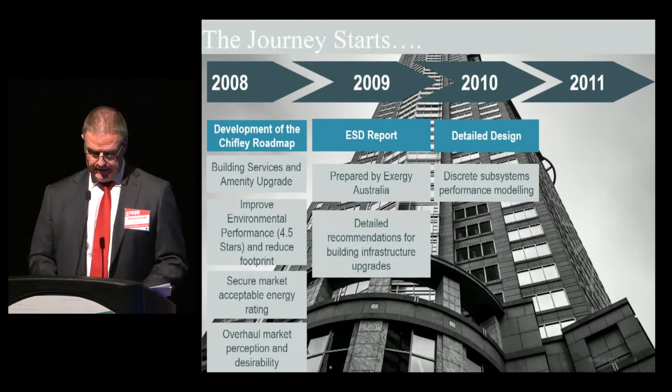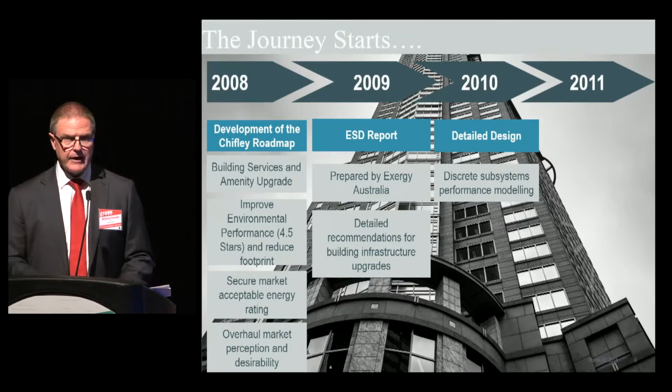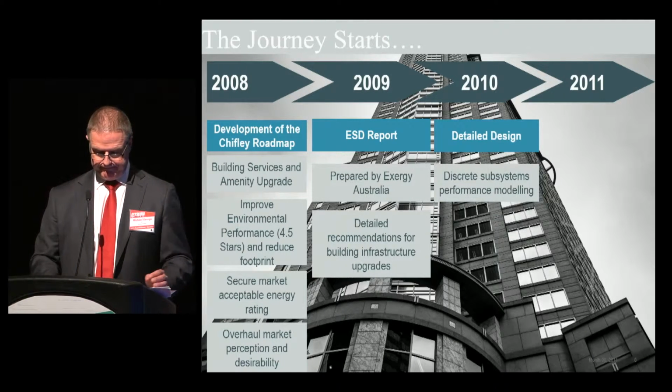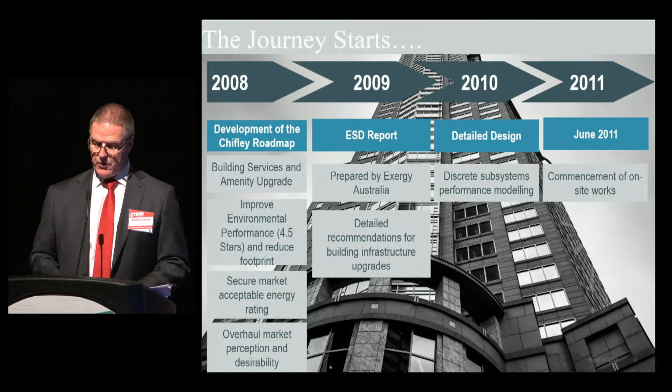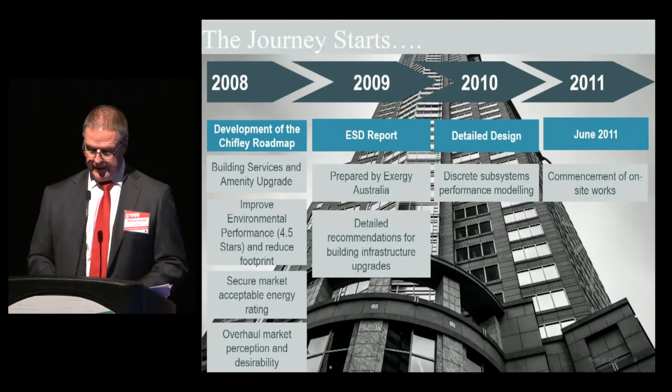Through 2010, detailed design, project scope development and selective market procurement activities were undertaken, as was highly granular performance modelling of all subsystems of both the existing and also the future infrastructure. The project scope was determined on the basis of viability, accessibility and return on investment in pursuit of the improved performance and ratings objectives. Following the extensive pre-work, on-site construction works commenced in mid-2011.